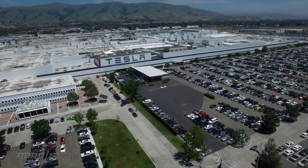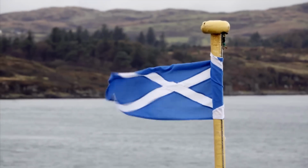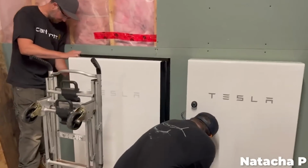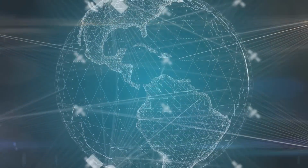On today's episode, Tesla's Fremont factory gears up to support Cybertruck production, and maybe something bigger. Scotland is using Powerwall and solar systems to help low-income families, and SpaceX is expanding their Starlink ground stations as their network grows.